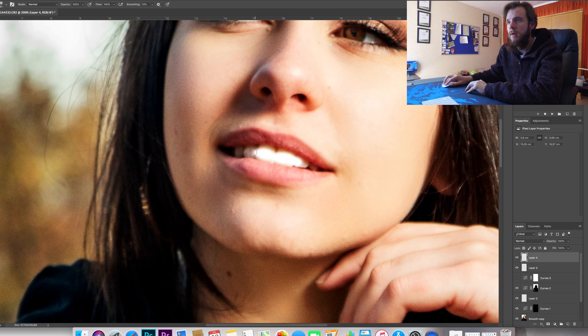This is just my way of giving the model a very nice sparkly smile. It's not necessary, it's just something I like to do because sometimes that just makes the photo a little bit more.